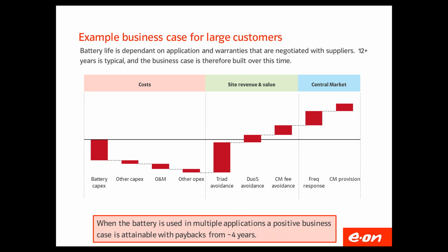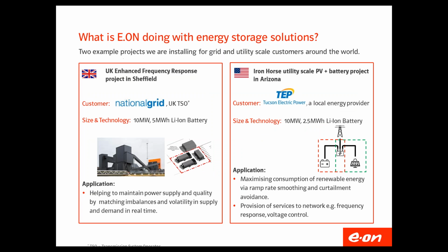Also, by aggregating batteries and other assets in our virtual power plant engine, we can unlock and optimize the central market revenue pools, leveraging synergies of different technologies and allowing small aggregated assets to achieve the rating threshold that applies for certain applications, such as the capacity market. By stacking up multiple applications, today we can already achieve 4 years of payback or less, and this is just a fraction of the 10 to 12 year guaranteed operational lifetime of the system.